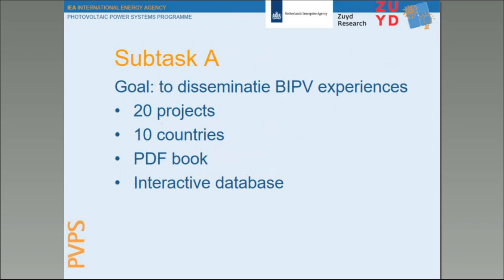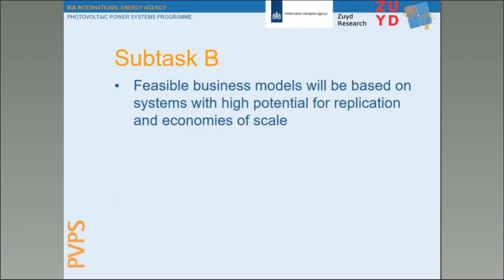So to zoom in very briefly on these five subtasks: in subtask A, the goal is to disseminate BIPV experiences, so not looking only at exemplary BIPV projects, but really at projects that can be copied and scaled up worldwide. We have now defined 20 projects from 10 countries, and we're already in the process of making a final PDF book in which everyone can see these projects and get all the information to learn from them and to copy these projects towards his or her own situation.